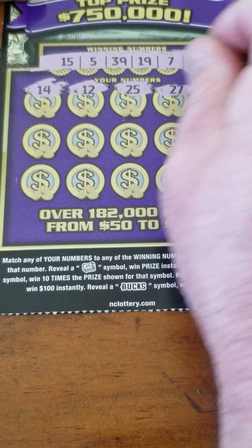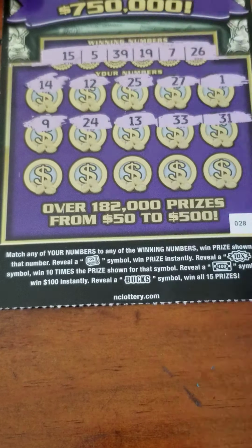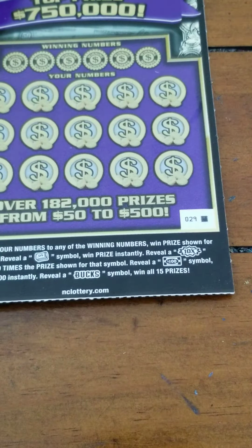All right. 14, 12, 25, 27, and a 1, 9, 24, 13, 33, and a 31, 11, and a 30, 32, 23, and a 36. Nothing on 28. All right, last one in the row on that one is 29.